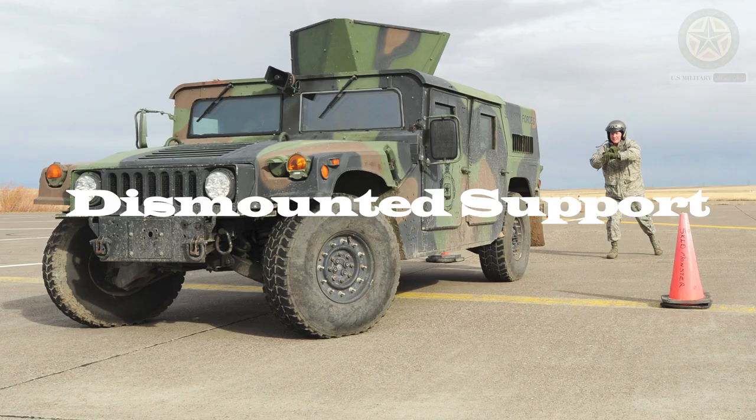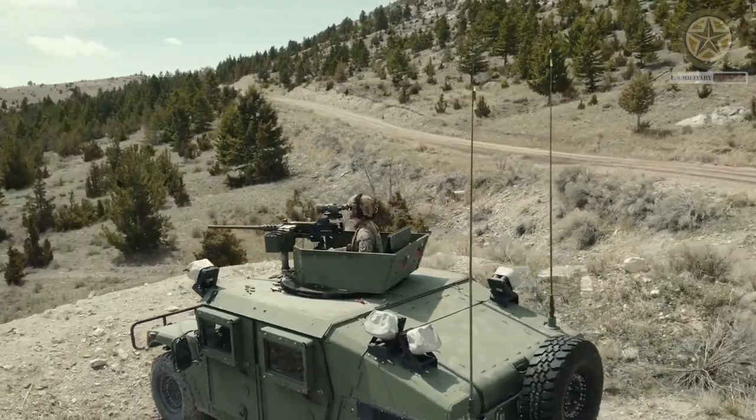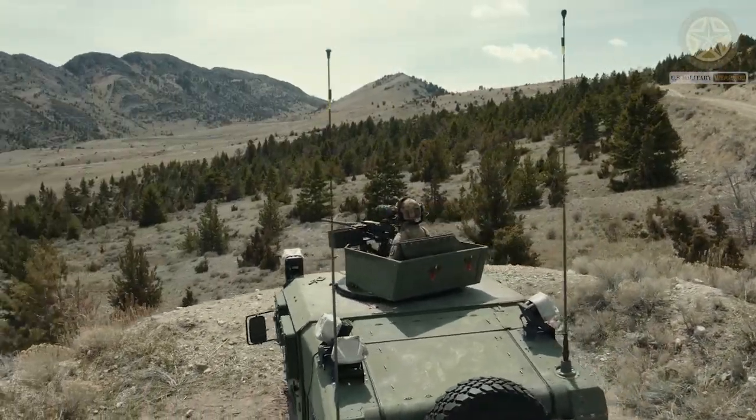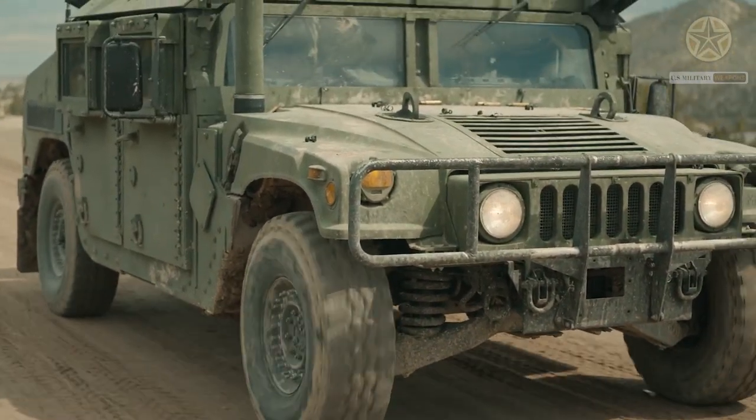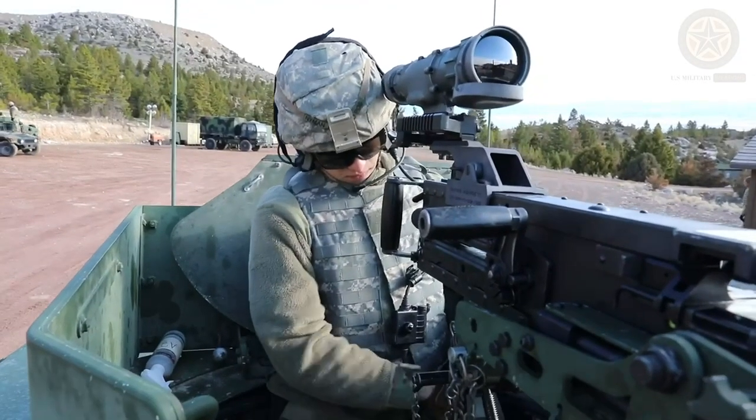Dismounted support. Humvees often transport infantry and other ground troops to the battlefield. The mounted machine guns can provide fire support for dismounted troops during assaults or defensive actions.